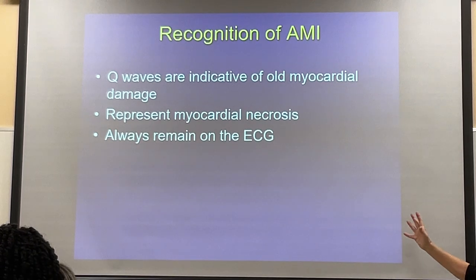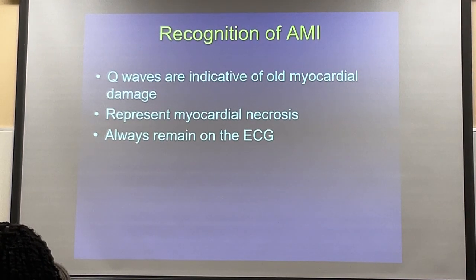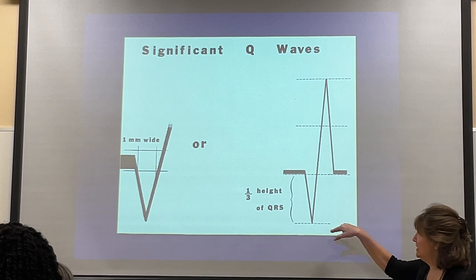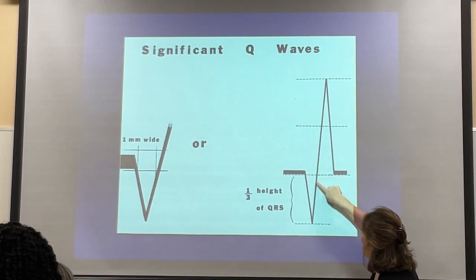Q waves are indicative of old damage. That damage means it's always going to be there, and it means that we can't reproduce that heart muscle. You've lost some heart muscle. That's what they look like. They're wide and they're deep, at least a third the height.